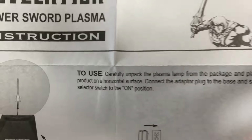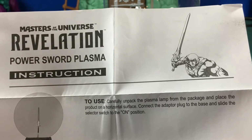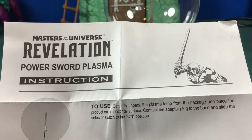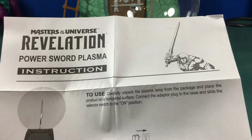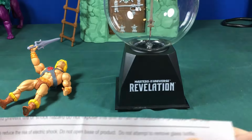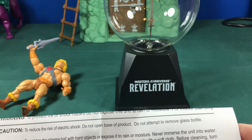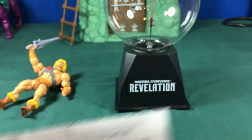It says to carefully unpack the plasma lamp from the package and place the product on a horizontal surface, connect the adapter plug to the base, and slide the switch to the on position. Warning: to prevent fire or shock hazard, do not expose this unit to rain or moisture; for indoor use only. Do not open the base of the product. Do not attempt to remove the glass bottle. So there are some different warnings in there.